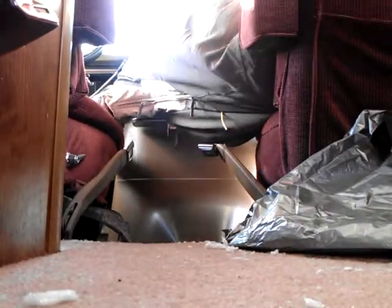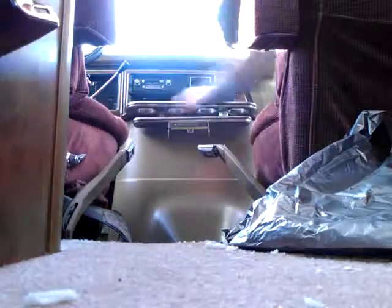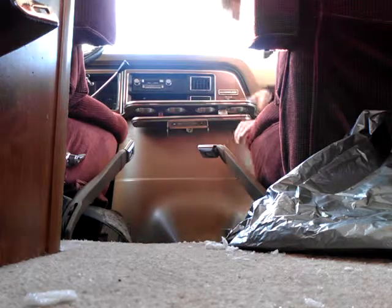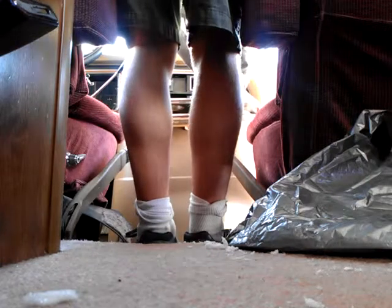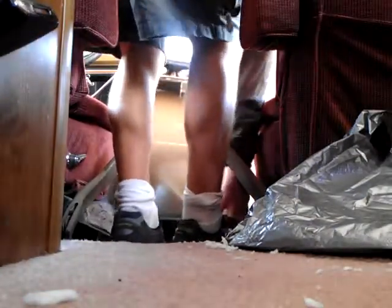Oh, weather stripping. Stuck. As I said, the hardest thing that happened today is getting the engine cover off. Smoke appears to be coming from the back of the engine because, well, I haven't seen where it's coming from in the front. I moon you, I'm sorry. Come on. There we go. Ooh, fingers.